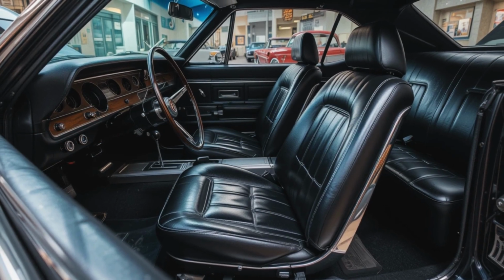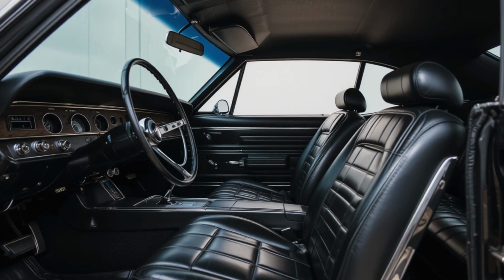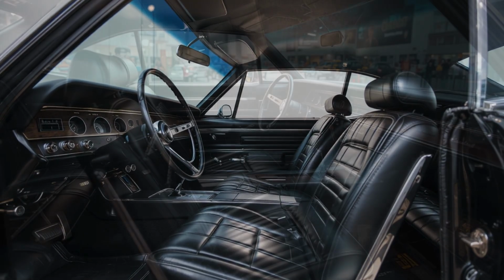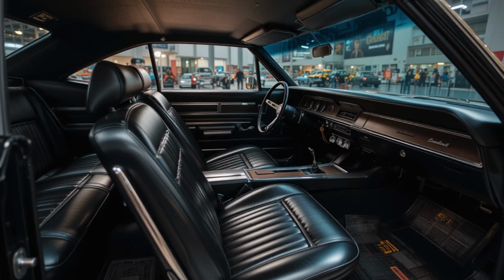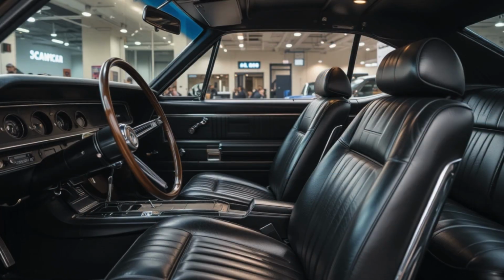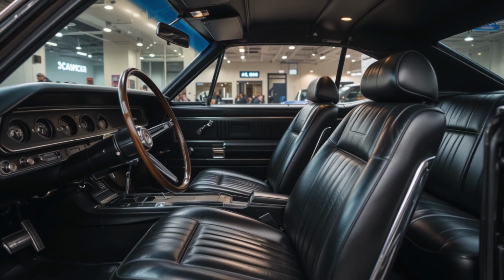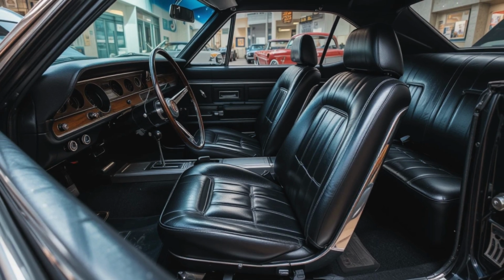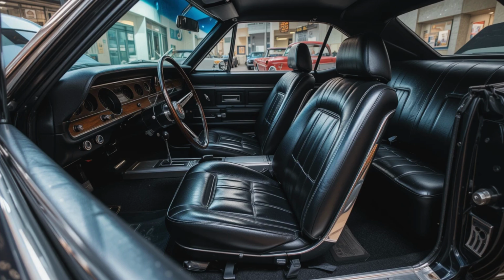Step inside, and you're greeted by a blend of vintage luxury and performance. The black leather seats are a perfect contrast to the bold exterior. The classic steering wheel and retro dashboard transport you right back to the late 60s, when driving was a visceral experience. From the gauges to the chrome accents, everything inside this Charger was designed with the driver in mind. This is a car built for those who crave control and speed.